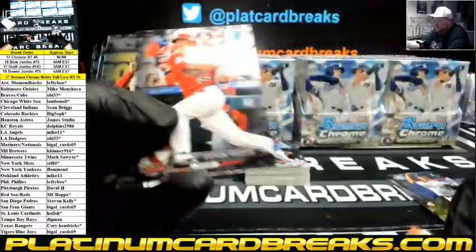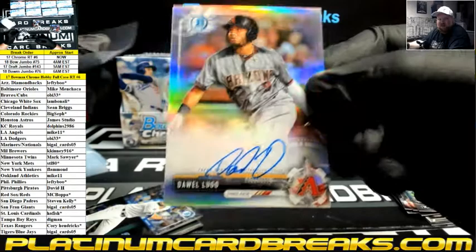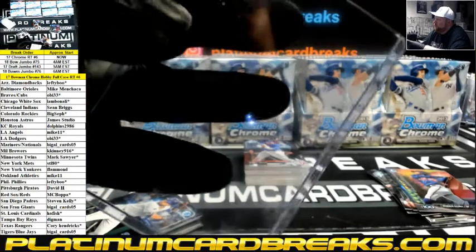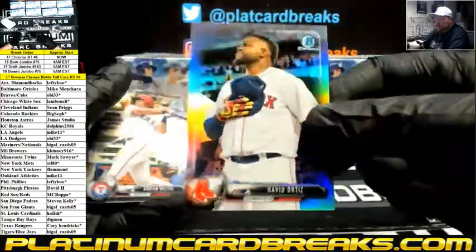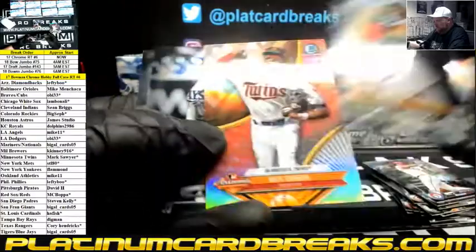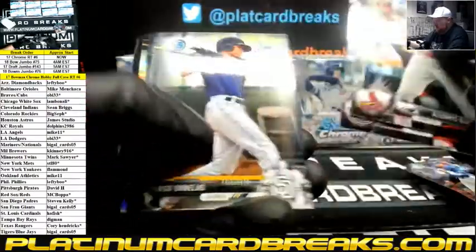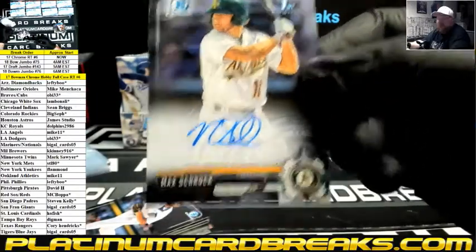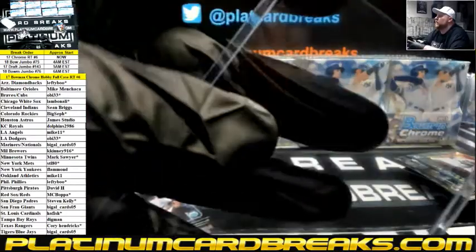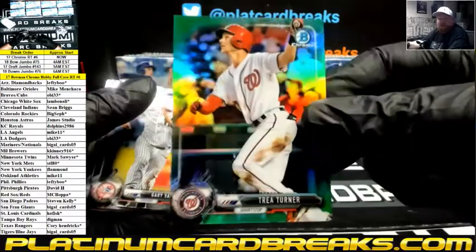Rob Kaminsky for Cleveland, purple refractor. Dalwell Lugo, there he is again for the D-backs, refractor autograph, 482 of 499. David Ortiz for the Red Sox, refractor. Bellinger rookie. Tejeda purple shimmer for Texas. Schrock, there he is. Max Schrock for Oakland. Green, Trea Turner for the Nats, 28.